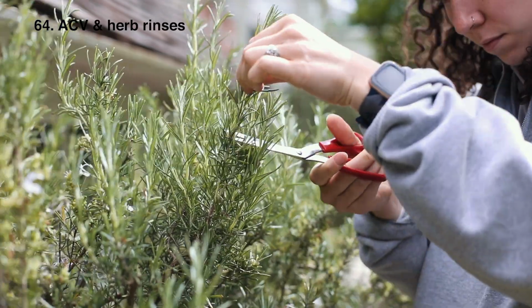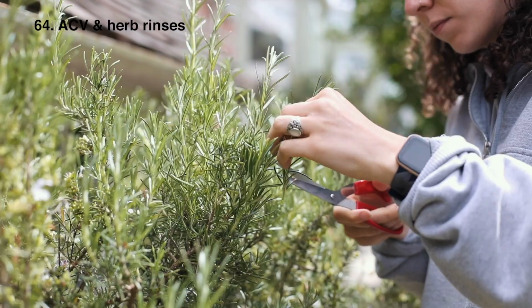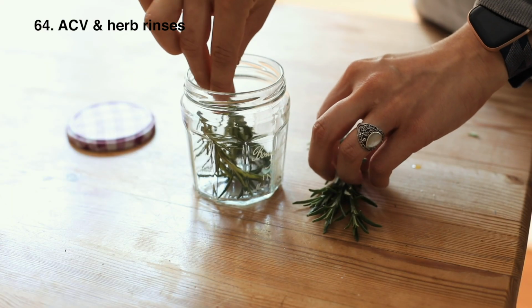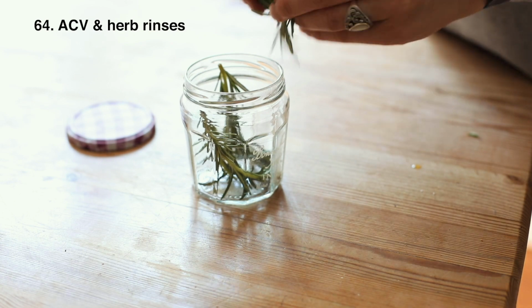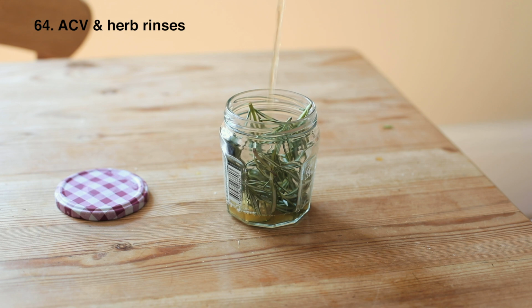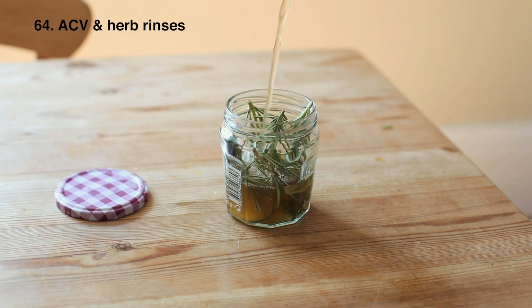DIY some herbal hair rinses for scalp and hair health. Apparently rosemary is supposed to help stimulate hair growth and promote shine, so I placed some fresh rosemary in a container with apple cider vinegar and let infuse for at least 2 weeks. Then around once a week I pour a few spoons of the mixture into another container, add a large amount of water and use as a rinse.